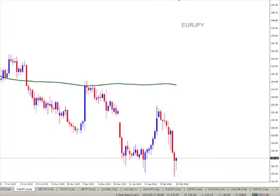I don't mind counter trend trading, and I only advise it if you've done it and have some experience with it. But counter trend trading is fine. I mean, this move up, look at all these pips. This is a lot of pips, folks. So I'm not against counter trend trading.